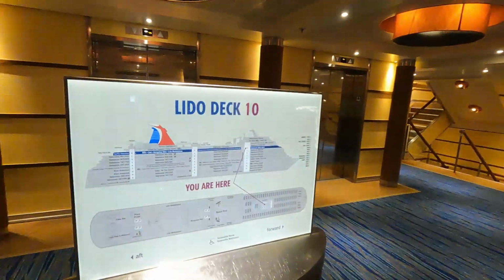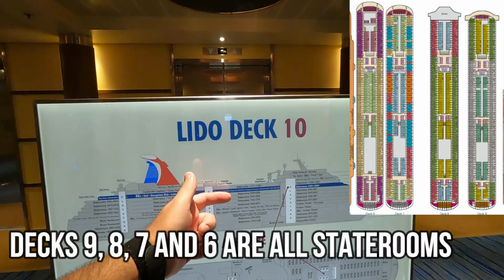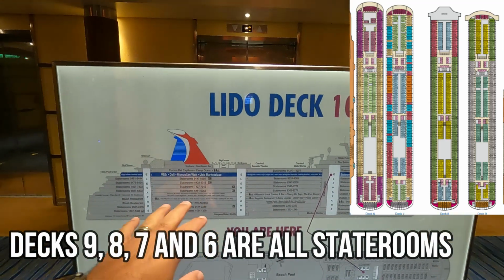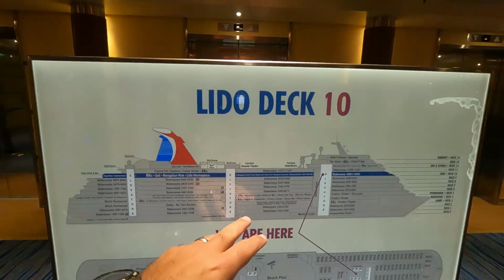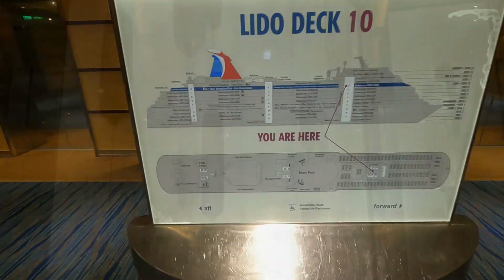We will skip decks 9, 8, and 7, as those are all staterooms, and we will make our way down to decks 5, so we'll do decks 5, 4, and 3. And then all the other decks are staterooms, so we won't be touring those.